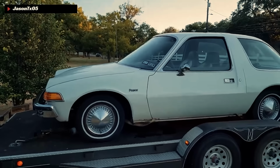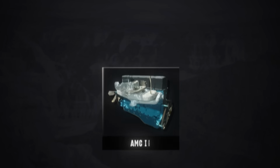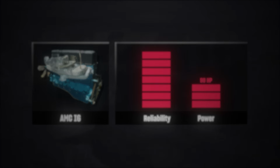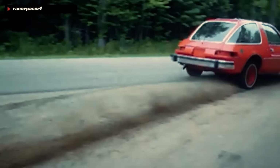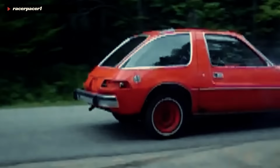In the early days of the Pacer, the power plant was also going to be a challenge that had to be overcome. The AMC Inline 6 under the hood of the stock Pacer was extremely reliable, but it only made about 90 horsepower in its base trim, which for a 3,000-pound car was barely enough to get out of its own way, especially with 4 people in it. But in spite of that, the car was selling well.